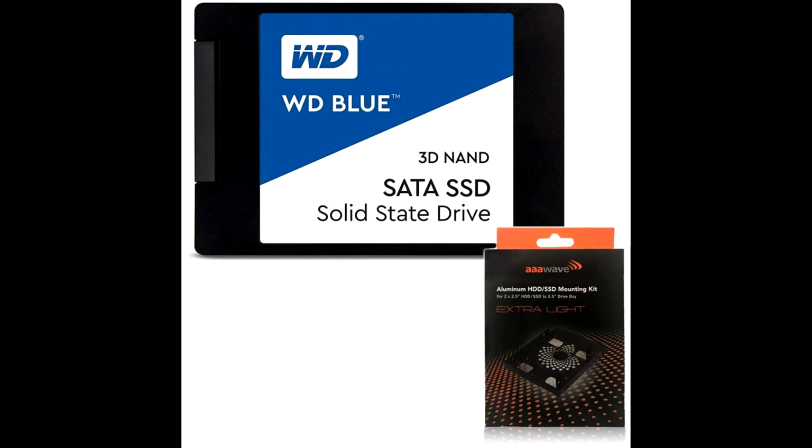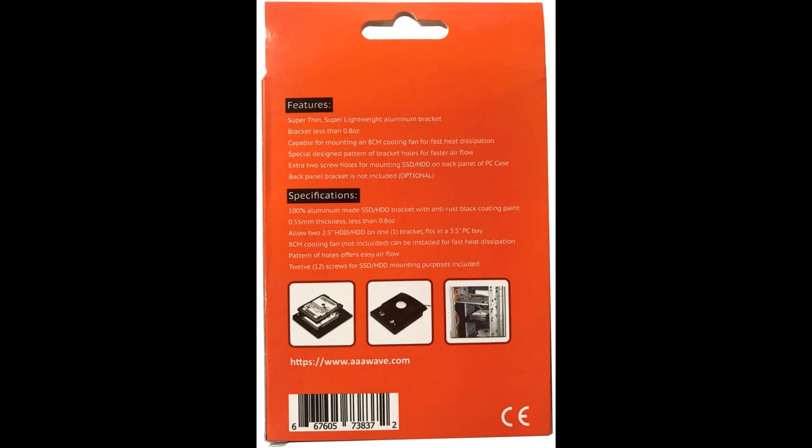The package includes a solid-state drive with 2 sets of solid-state drive mounting screws and 1 set of adapter mounting screws for installation of this drive on your PC.